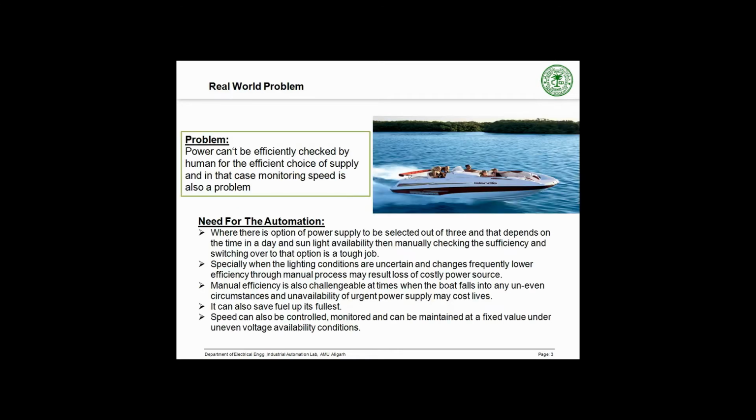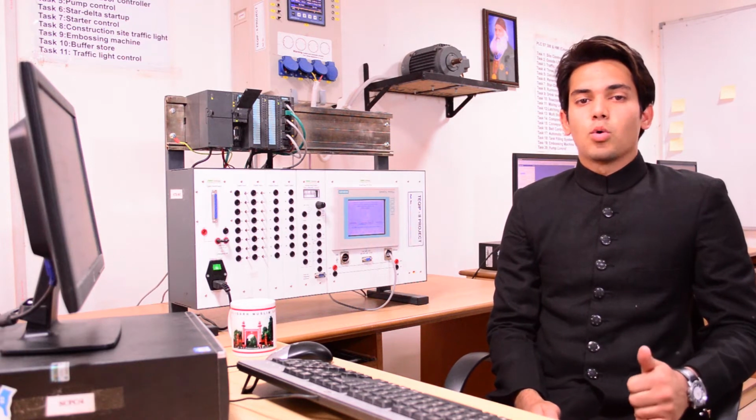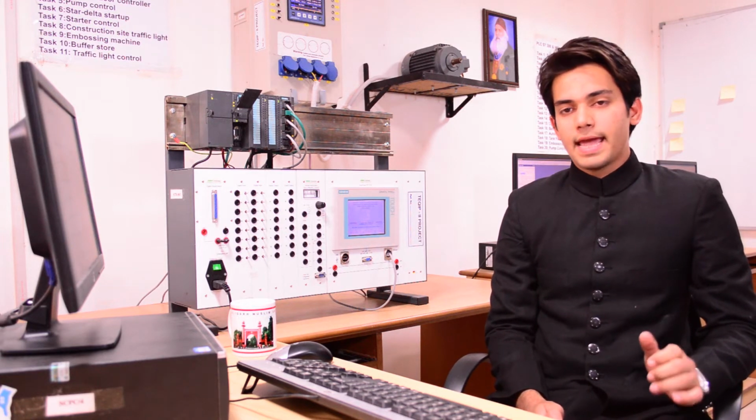Now, coming to the design problem, since it's a simulation project, we cannot take input data from real-world sensors. So we have simulated the whole daytime, assuming the whole day and light conditions, in 50 seconds. Assuming that 0 to 20 seconds is the daytime, when the solar cell supports running of the propeller, 21 to 35 the battery supports, and lastly fuel is used to run a combustion engine to drive the propeller.